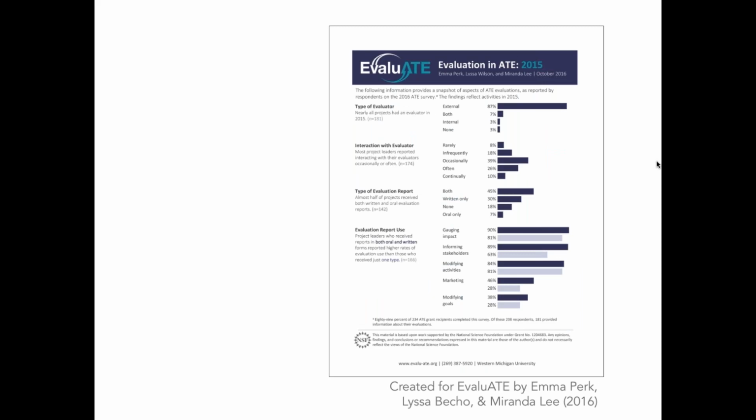Here's another example where a one-page report can summarize a larger data set. This one looks at the different data points in a larger survey, but only specifically about the types of evaluation in ATE projects.